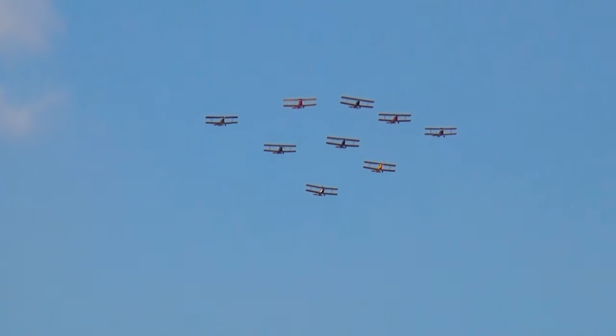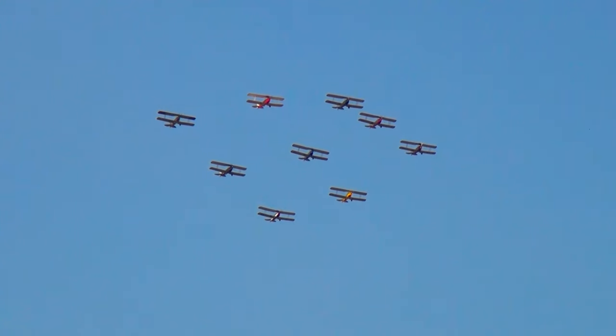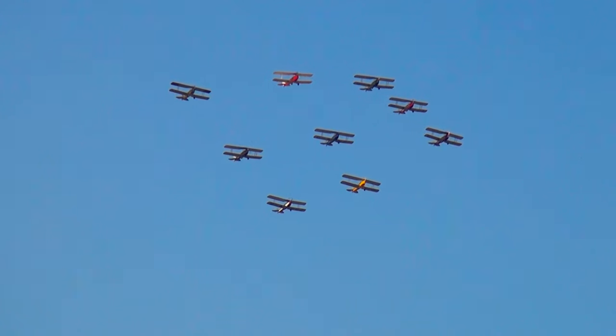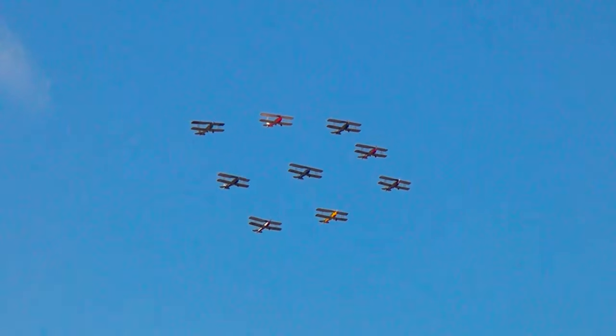Now, the team is coming in from left to right in box formation. It's going to be bumping around my toes. Very likely moving, very difficult to find these maneuvers. They're doing incredibly well.